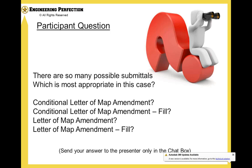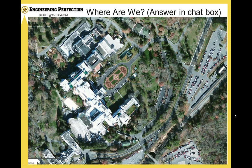Let everybody know. Most folks are saying LOMA-F. One is being honest and saying, I don't know. But the consensus seems to be the conditional letter of map amendment fill. Well, let's move on to another location now. You can keep on giving answers to that last question if you like.